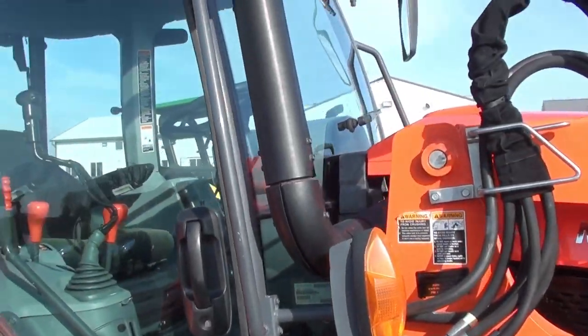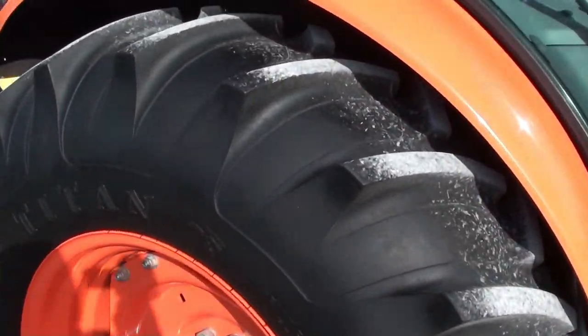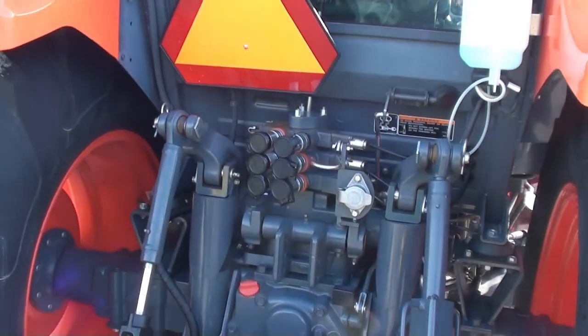Got the corner post exhaust, mirrors on both sides, doors on both sides. Rear tires are also in good shape. Front and rear work lights on the cab, triple rear remotes.